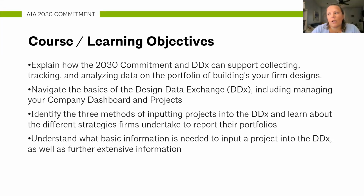So these are our learning objectives. We're going to explain how the 2030 commitment and DDx can support collecting, tracking, and analyzing data on the portfolio of buildings your firm designs. We're going to navigate the basics of the DDx, including managing your company dashboards and projects. There'll be plenty of times for questions later. We'll identify the 3 methods of inputting projects into the DDx and learn about the different strategies firms undertake to report their portfolios, and understand what basic information is needed to input a project into the DDx, as well as other information. So I'm going to start with just some background again on why we are doing this.